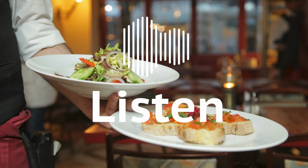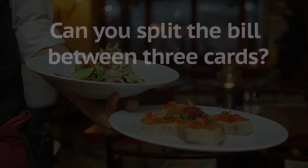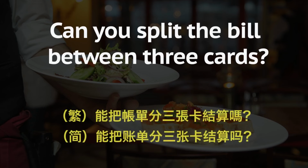Can you split the bill between three cards?